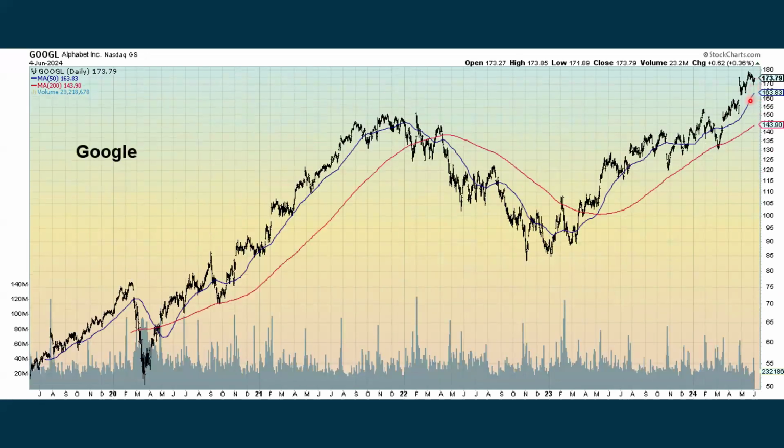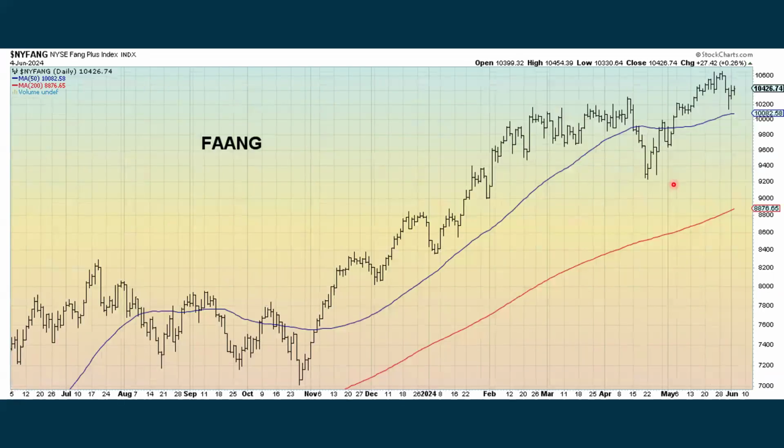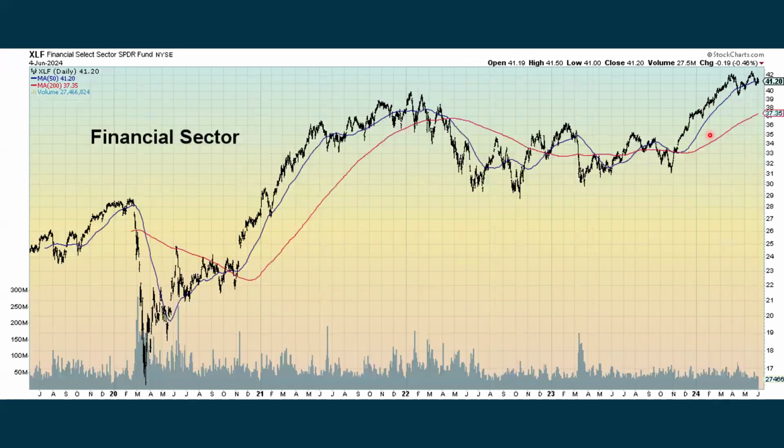Google was up and is above its 50-day moving average and looking a little bit stronger. Netflix is still above its 50-day moving average and in a longer-term uptrend. The FANG index was up 0.25%, in a longer-term uptrend above its 50-day moving average. So the market's hanging in there. We're just not seeing an awful lot of conviction.